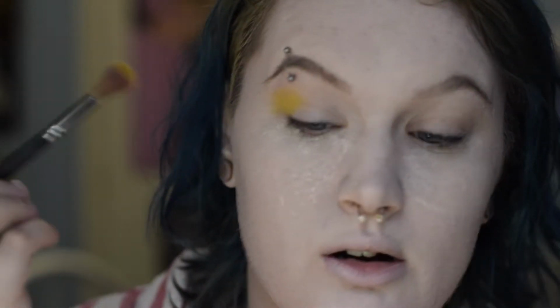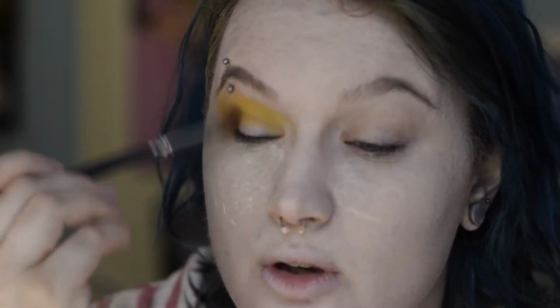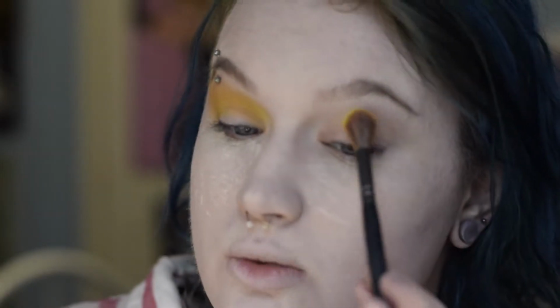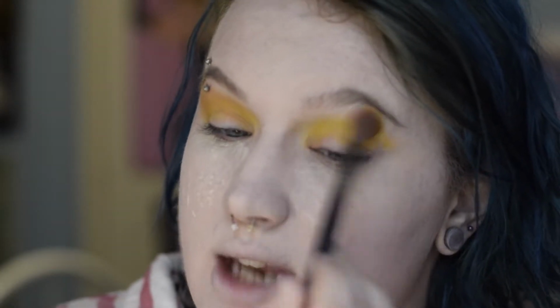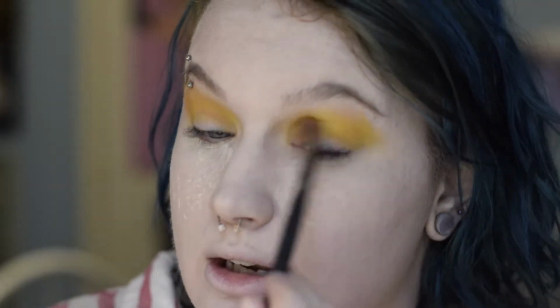I'm going to go in with the shade Yellow, which is yellow. And already look at that pigment. Ooh, girl. I love this eyeshadow palette. Of course, it does have a bit of fallout, but it's really good. I already primed my eyes with some powder and foundation, so I should be good with that. Although I don't have any issues with my eyeshadows not staying on or creasing or anything like that. I just don't have those type of eyelids, so I don't normally even need a primer.